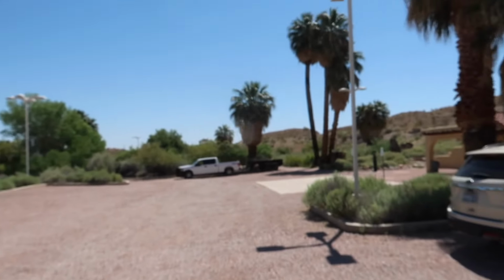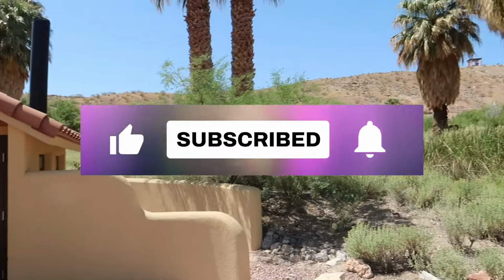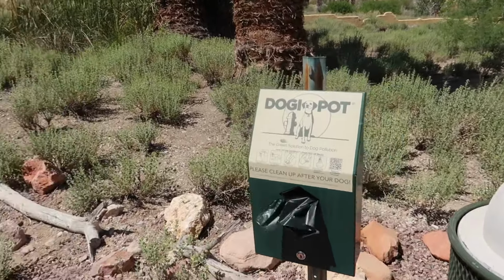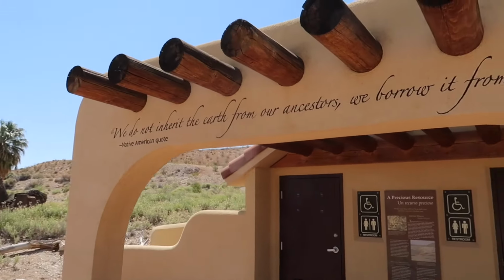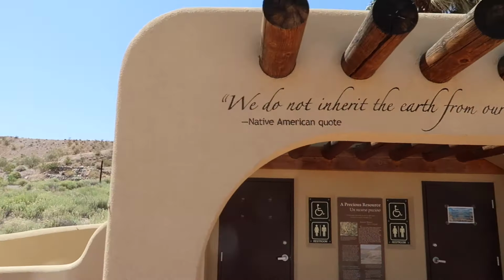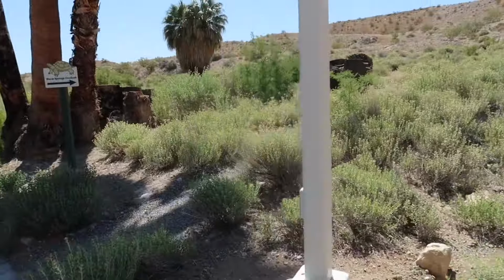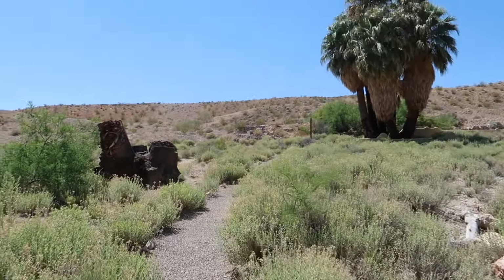All right, right out of the gate, extremely clean bathrooms. Notice that right away. And there's some bird watching way up there on the hill. See if we can work our way up there. Got plenty of things here for your dogs, dog friendly. "We do not inherit the earth from our ancestors, we borrow it from our children." A Native American quote. A nice little water bottle filler here, and a place for your pets to drink some water. And here's our trail, the Warm Springs Overlook. Let's head up towards those palms.